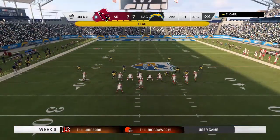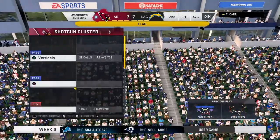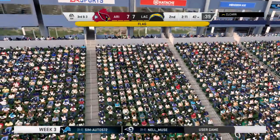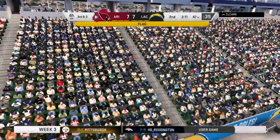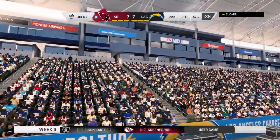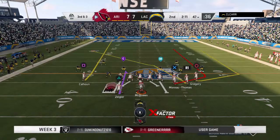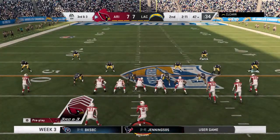So the failure to connect on 2nd down leaves them staring up at a 3rd and 8. So a jump there defensively. And it's a killer. Watch the football. Don't move across the line of scrimmage until the ball moves. And a penalty, a big assist to this offense. Now it's 3rd and 3. Let's go, defense.